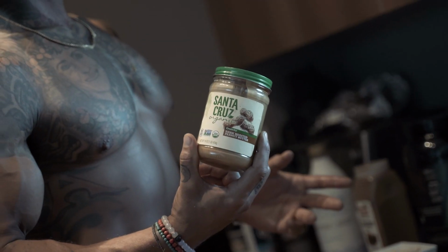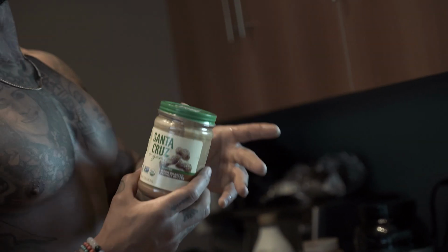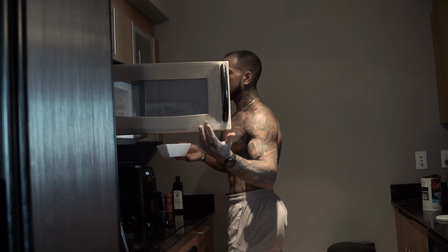I often get asked, what kind of peanut butter should I use when I'm eating throughout the day? You want to find the peanut butter that, when you go to the aisle section, has a little oil at the top of the peanut butter. That's the one you should be looking for. We're gonna put this in the microwave for 2 minutes.